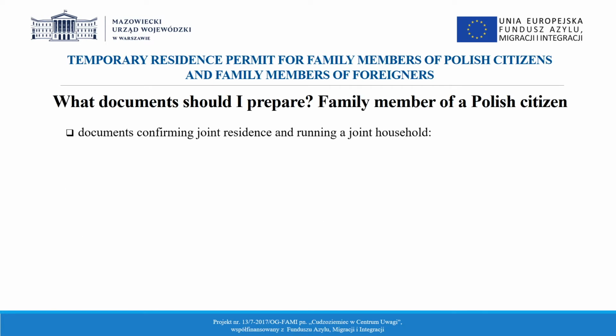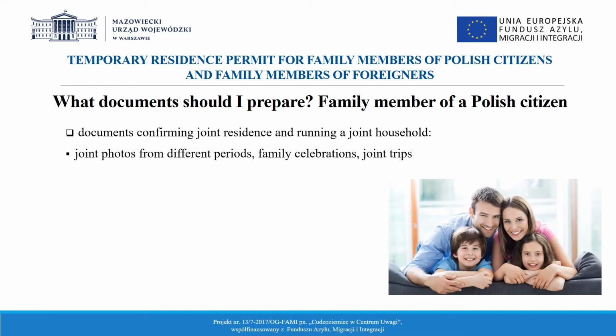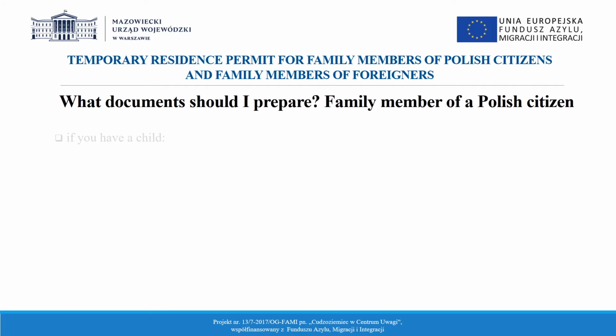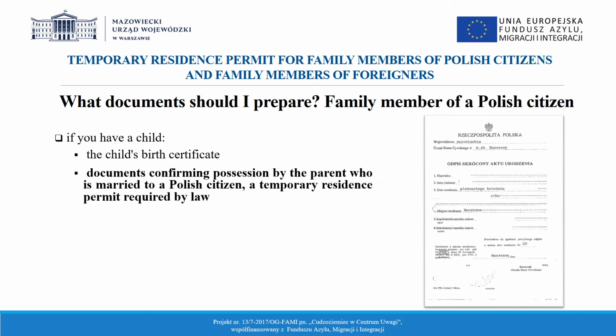Documents confirming joint residence and running a joint household: joint photos from different periods, family celebrations, joint trips, or lease agreement, joint bills, confirmation of holding a joint bank account, etc. Documents must be submitted on paper. If you have a child, the child's birth certificate, documents confirming possession by the parent who is married to a Polish citizen, a temporary residence permit required by law.